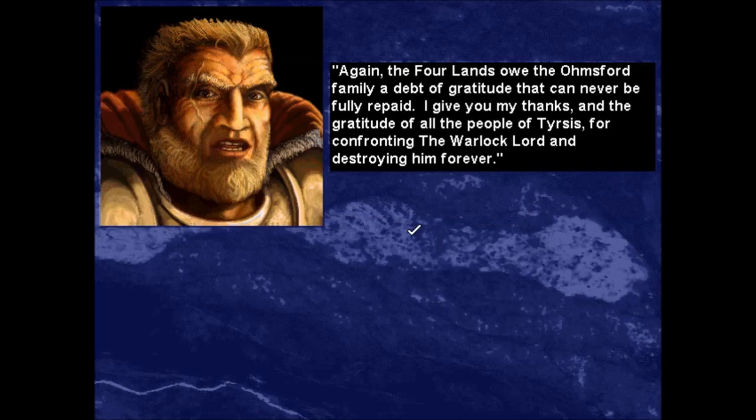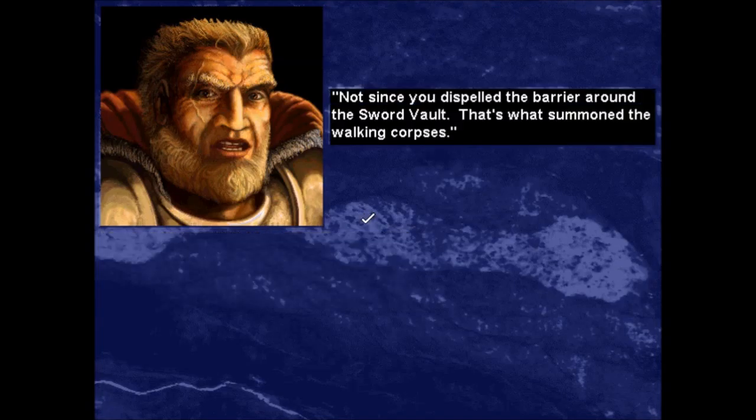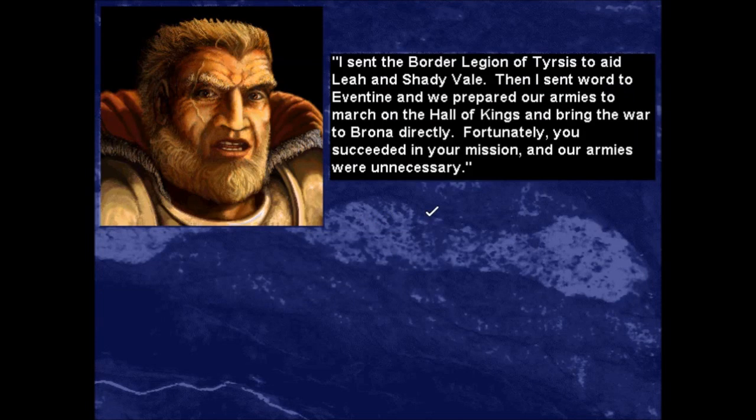Alright, here we go. Again, the Forlans owe the Almsford family a debt of gratitude that can never be fully repaid. I give you my thanks and the gratitude of all the people of Tirsis for confronting the Warlock Lord and destroying him forever. Have you had any more trouble in Tirsis? Not since you dispelled the barrier around the Sword Vault. That's what summoned the walking corpses. So what's happened since I've been gone?